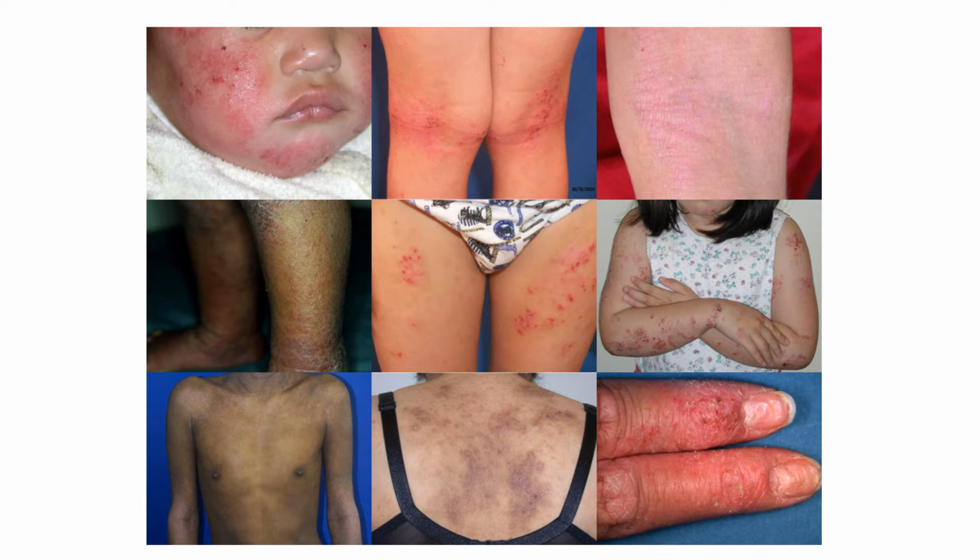Eczema can have other presentations, so some individuals may have hand and foot eczema, for example. And in darker skin, the eczema may be masked as the redness isn't as visible. In darker skin as well, eczema can result in post-inflammatory hyperpigmentation. This is shown on the images on the bottom row, in the middle and on the left, where patients with skin of colour have darker patches left behind as a result of the active eczema.